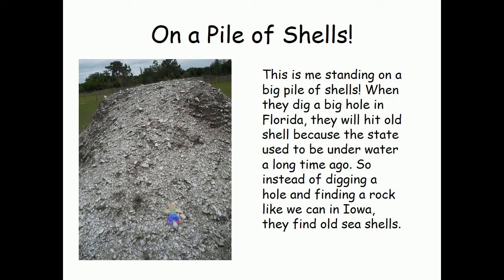On a pile of shells. This is me standing on a big pile of shells. When they dig a big hole in Florida, they will hit old shell because the state used to be underwater a long time ago. So instead of digging a hole and finding a rock like we can in Iowa, they find old seashells.